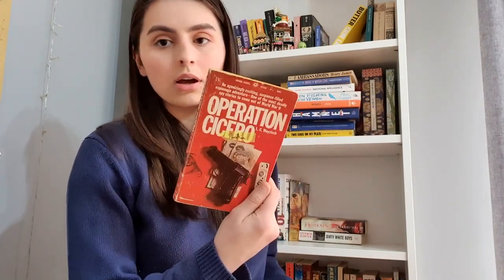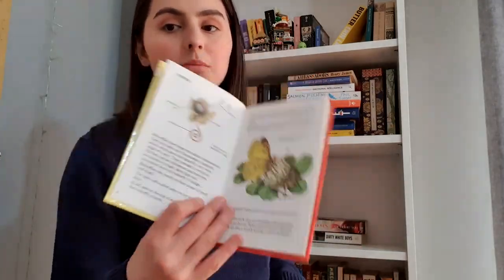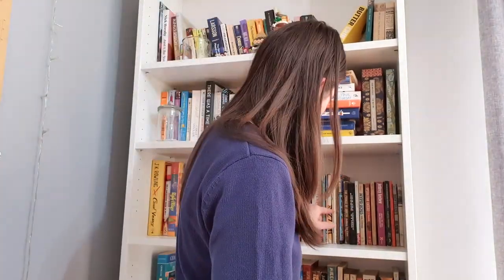Then we have Operation Cicero by L.C. Moyzisch. I'm so sorry. It's an Austrian author. Black Rose by Erskine Caldwell. Shall We Tell the President by Jeffrey Archer. A Little Princess by Frances H. Burnett. Butterflies and Moss. Not a book. Just talks a little bit about butterflies and moss. But I will read this in spring, I think. Nightshades by Bill Pronzini. Let's count this bookshelf. So this bookshelf has 36 books. Let me write that down before I forget.